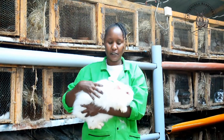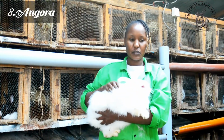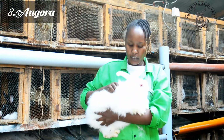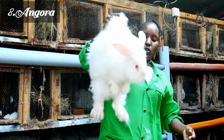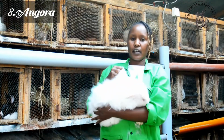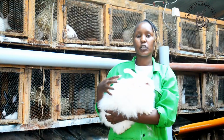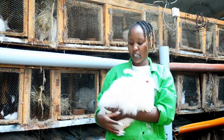We also have the most pretty rabbits here. This is the Angora rabbit. You see how hairy they are? They are the most hairy rabbits in Kenya. So these Angora rabbits are usually kept as pets in most cases. You see how beautiful it is.